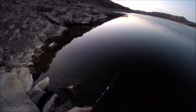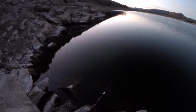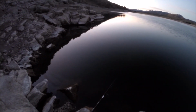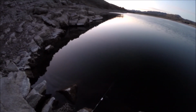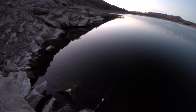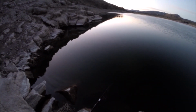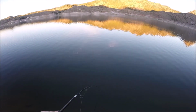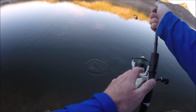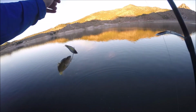Early morning, the sun just rising in the east over the hills. What a beautiful day in southern Utah. Like 5:30 a.m. Unfortunately, I worked real hard to get there early and the fish were not biting early. I did manage a couple of dinks on the northwest side of the lake.